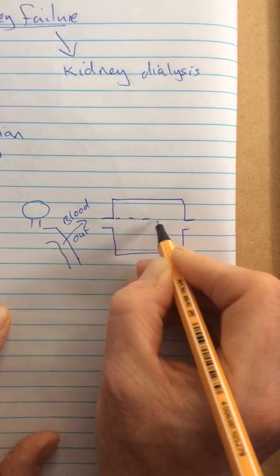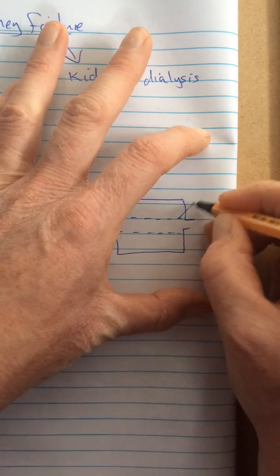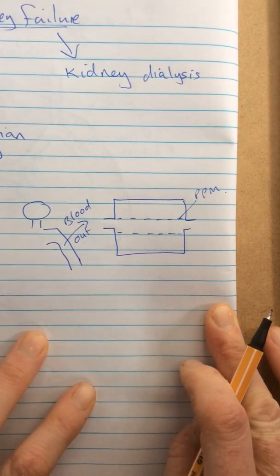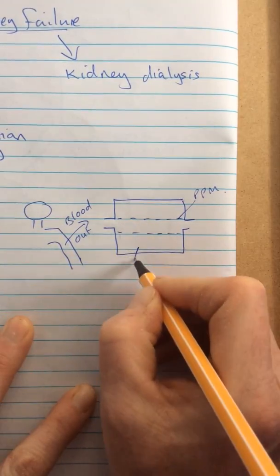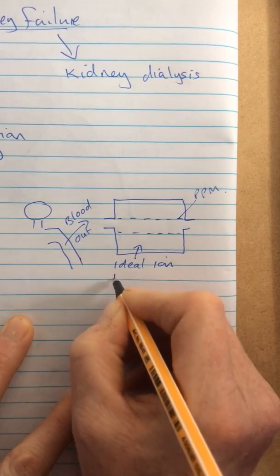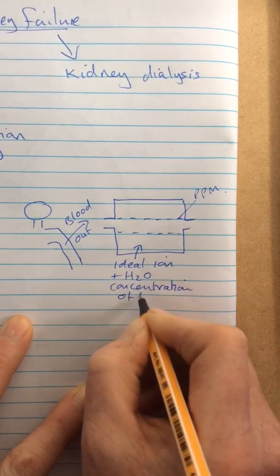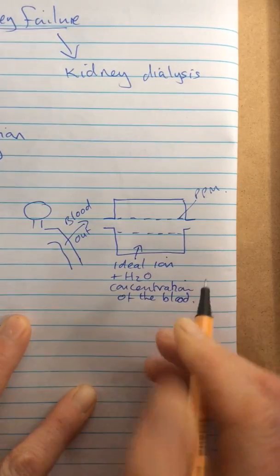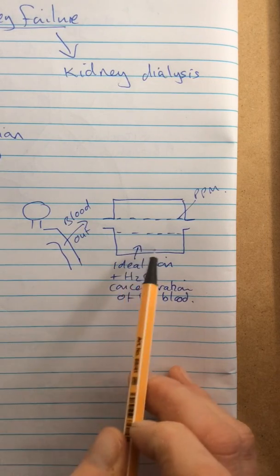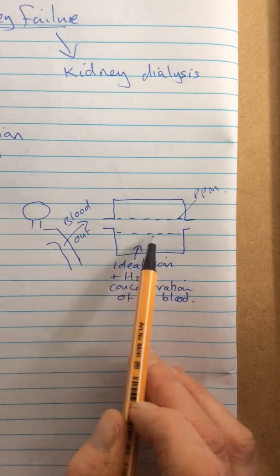So inside they've got a partially permeable membrane, so the dotted line basically is a partially permeable membrane, so we know what PPM stands for, partially permeable membrane. And inside of the fluid, in here, you have got the ideal ion and water concentration of the blood. Okay, so for example, the solution in here contains exactly the amount of water you'd want in someone's blood and exactly the amount of ions you would want in someone's blood, and it's basically contained within this machine, separated from the actual blood by a partially permeable membrane.